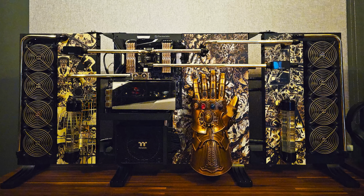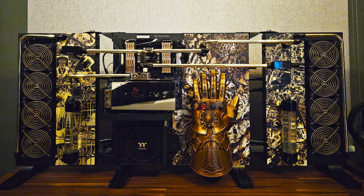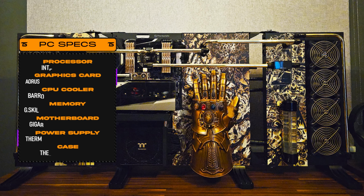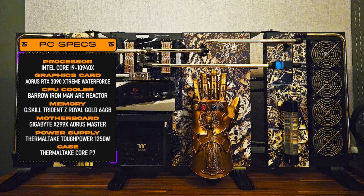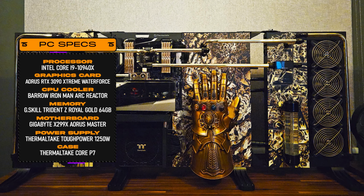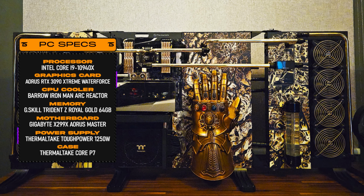Now onto the part that we've all been waiting for, this absolute black and gold unit of a PC. It's a full custom loop in a fully modded Thermaltake Core P7 case. It's packed with the i9-10940X and an Aorus RTX 3090. I mean, this thing is absolutely gorgeous.